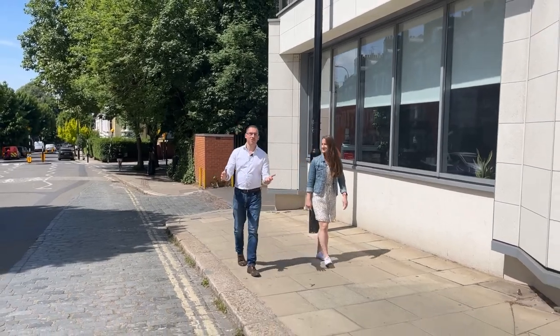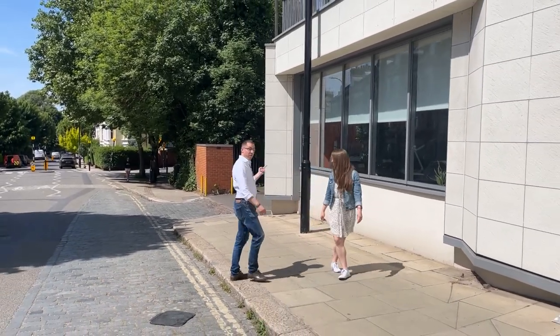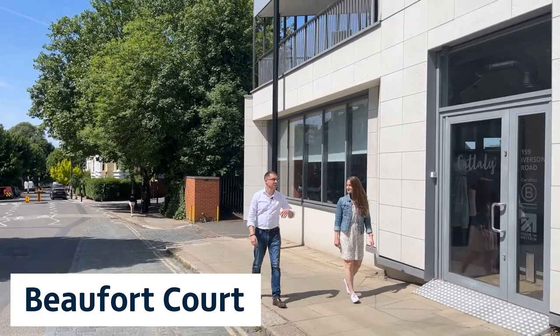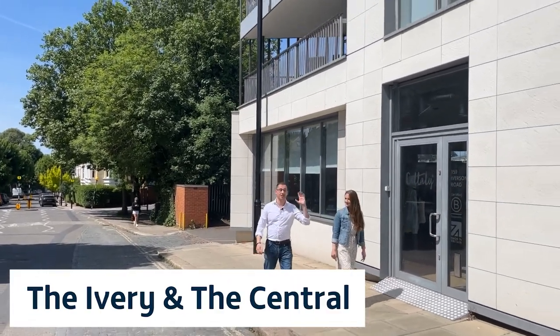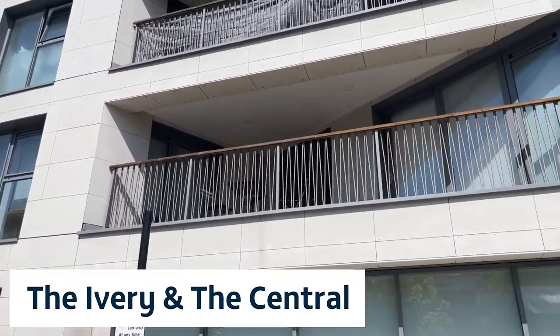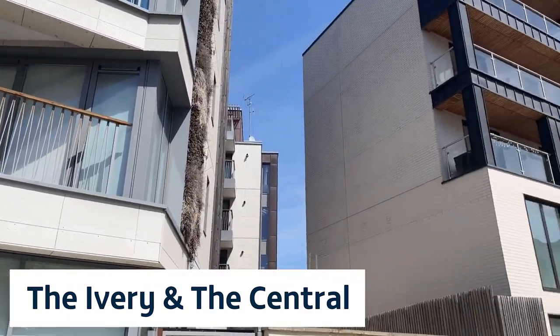So now Iverson Road, round the corner from Maygrove Road, where you also have a huge new development called Beaufort Court in recent years. This is the Ivory and the Central. So we've got a mixture of about 60 units in total. There's approximately 20 in each.